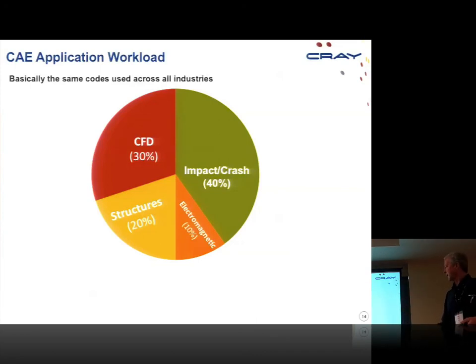I also included electromagnetics. I think that's a very important space. It's a little harder for me to measure, to be quite frank, because a lot of that electromagnetic work is classified, and it's harder for me to get a sense of what's going on there, but it kind of gives you a flavor for this.